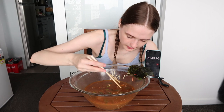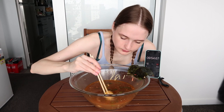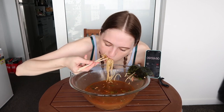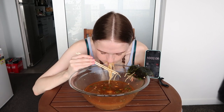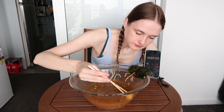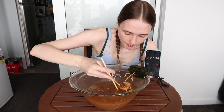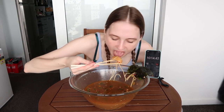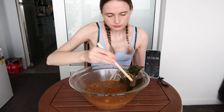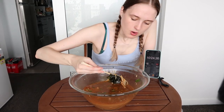Oh, got a little egg yolk. Oh, got a little bit of hairs. Little egg yolk. Oh, that lost him. I'll come back for him later. Part of him. He's a slippery little fellow. He's gone. There is a big egg though. Oh god, it is hot.